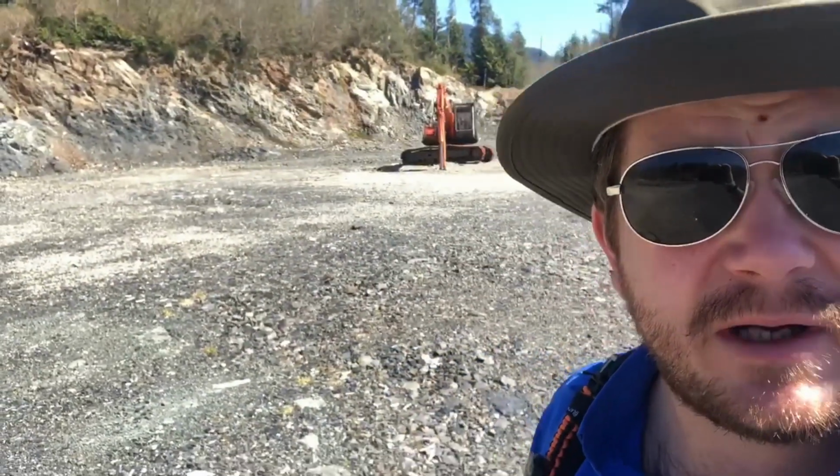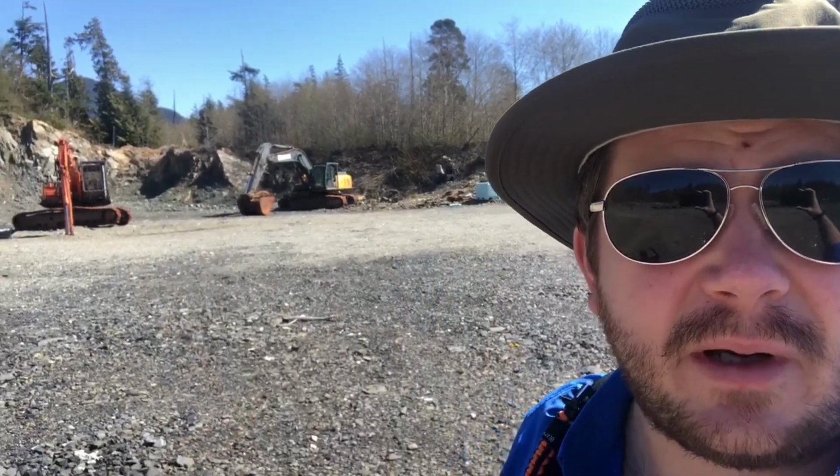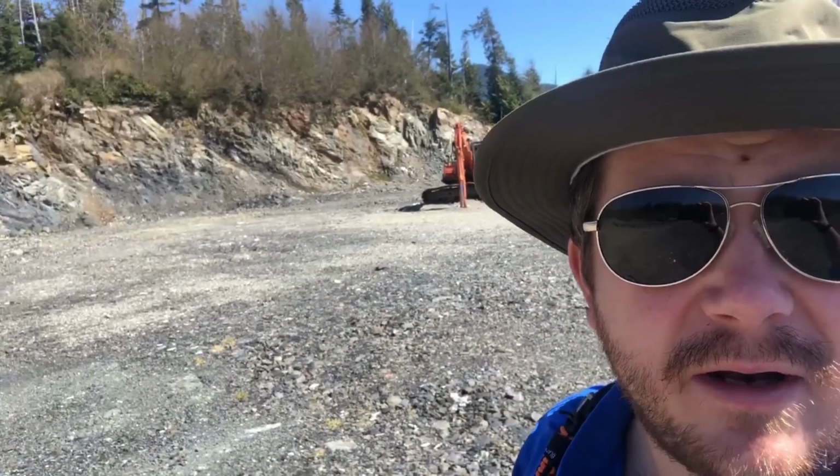So I would guess that this area that I'm in, that you can see in the background, I think this used to be an old quarry. And if the two big earth movers and the kind of bare rock don't give it away, I'm pretty sure that's what this area used to be. I don't know if you can see, but there are a couple of bald eagles just flying around above me.